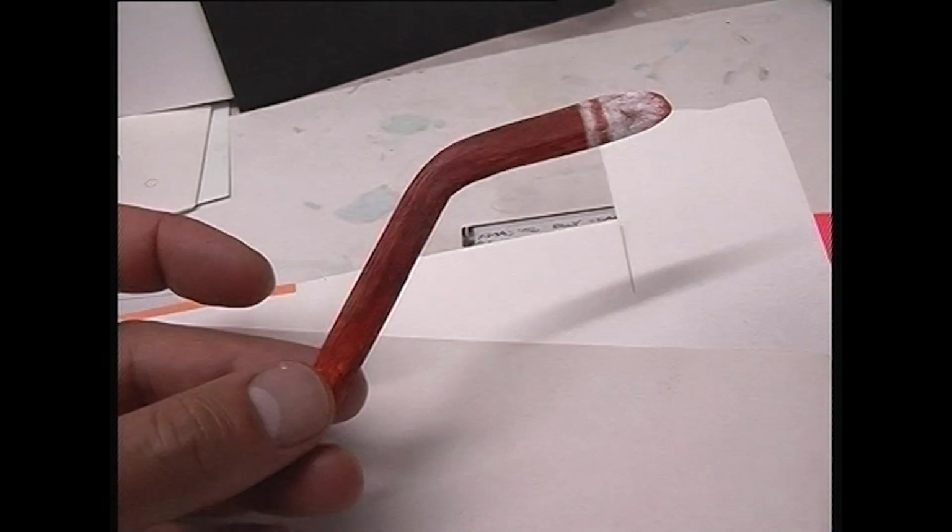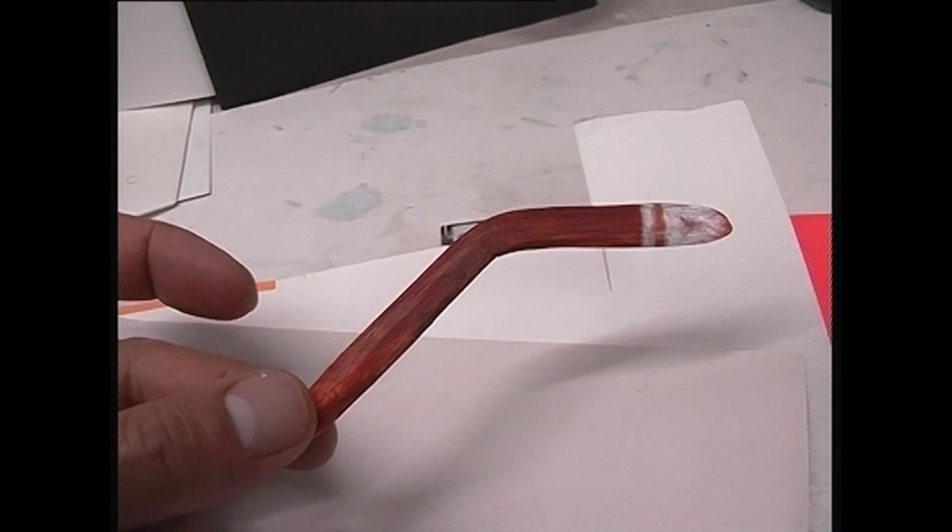Such a great story. It's a tiny one, of course. It's a Lilliputian boomerang. Cool.